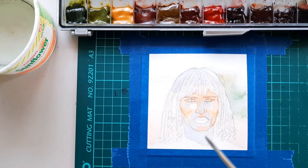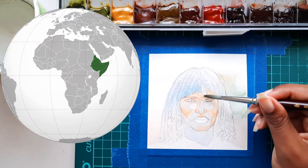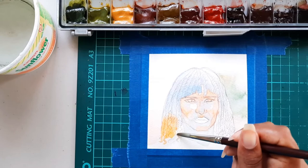Okay, so the Afar people, they're an indigenous group inhabiting the Horn of Africa, which is this little structure here in the northeast of Africa. And they're primarily found in Ethiopia, Djibouti, and Eritrea. I guess that's French. Sorry for my pronunciation.